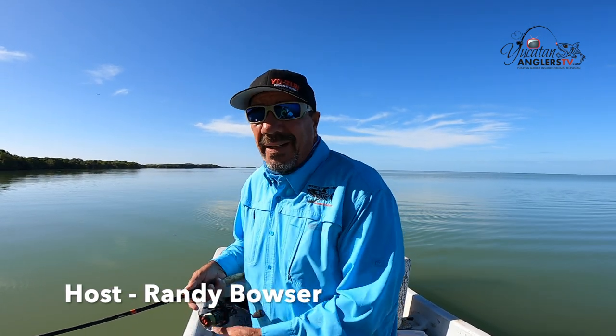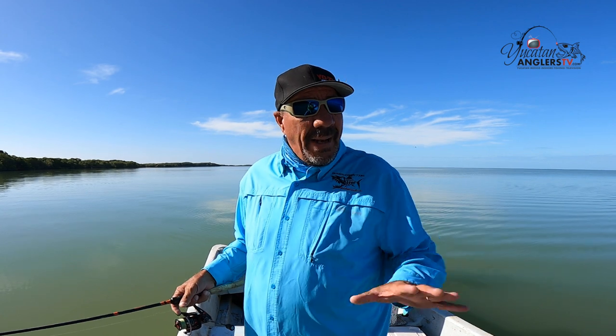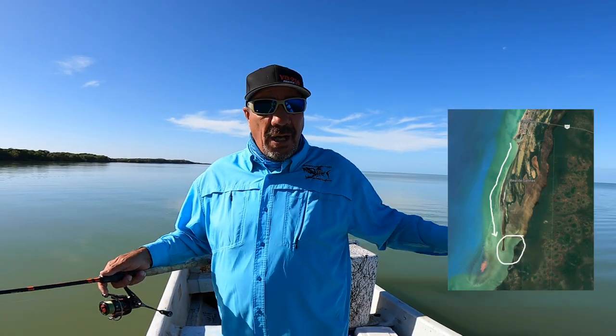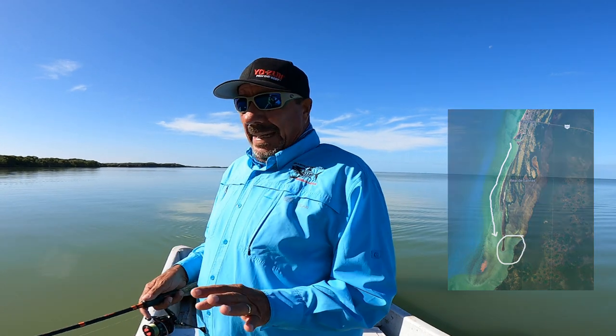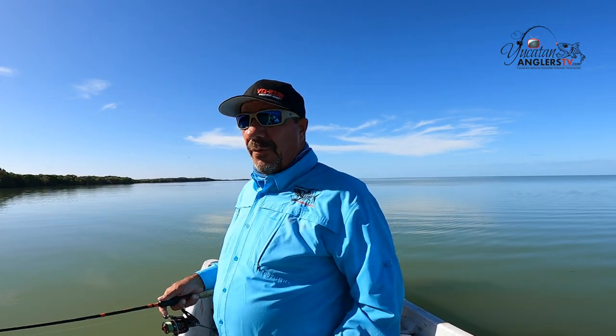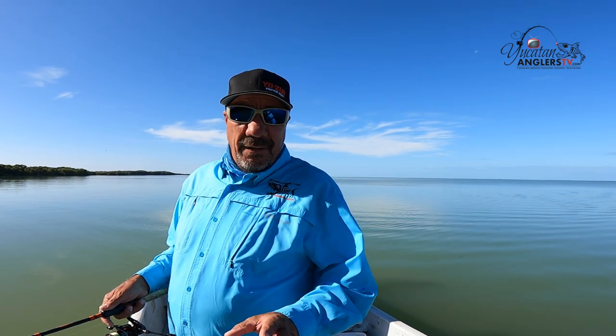We have made it here to Celestun. I'll put a map up here in a minute so you can see where we are. We're at the mouth of the Ria in Celestun. We're gonna start off this morning throwing against these mangroves for some snook and some trout.